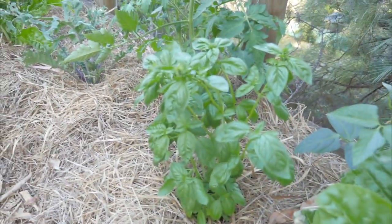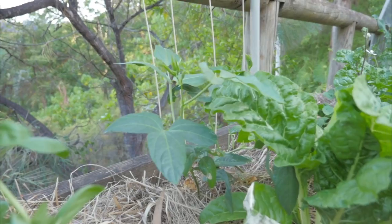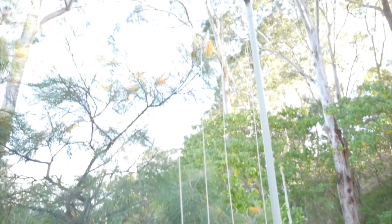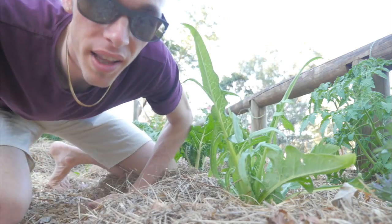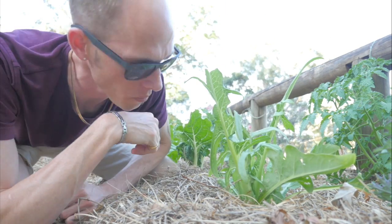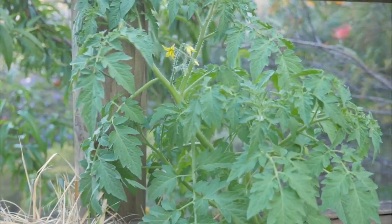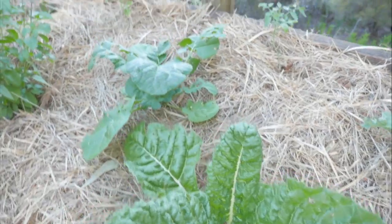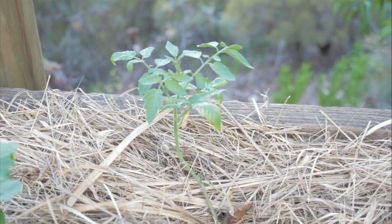Over here, we have basil, and it's growing next to a tomato plant. This is another type of bean, and that's going to climb up here. I'm going to call this another type of kale. There's another one. And this little guy here, that's a wild lettuce. Bitter, but delicious when your body wants it. More tomato plant, beautiful. Kale plants. Another little tomato, he's just growing up.